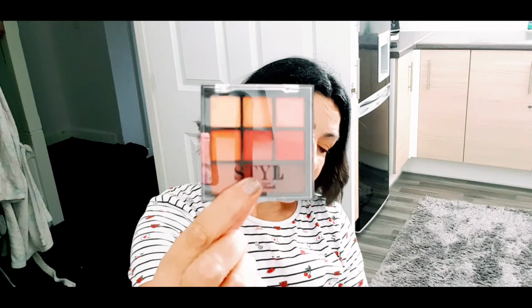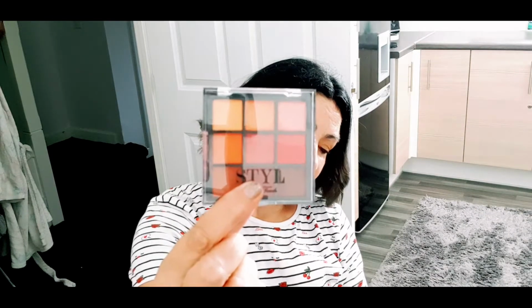Okay, so the first item that I see is a little palette. This palette is by Styl London. This is the Devil Velvet Touch Eyeshadow Palette. This has a recommended price of £15, and this is a full-size product.